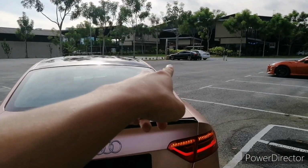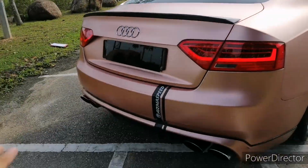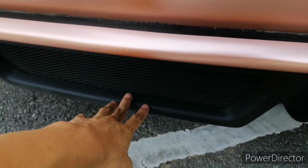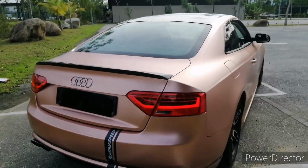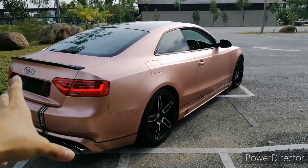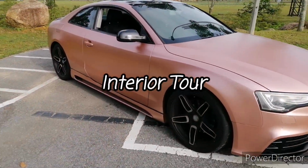So that is the Audi A5 Sportback, as you can see. Down here you get the quad exhaust pipes and this diffuser right here, and a gloss black ducktail spoiler. So the overall proportion of this car is spot on. Let's take a tour inside the car.